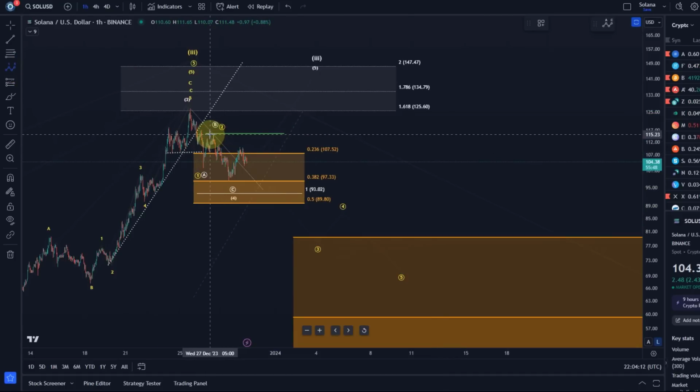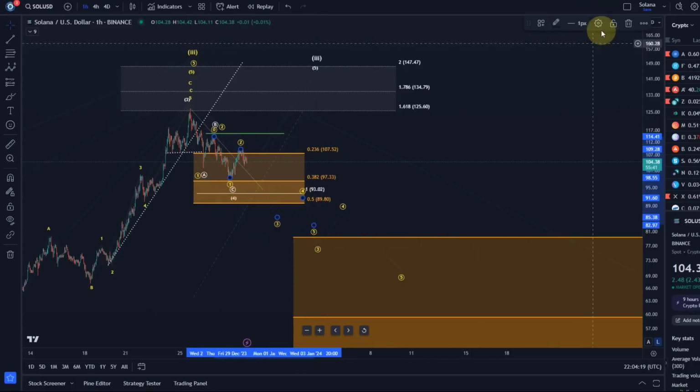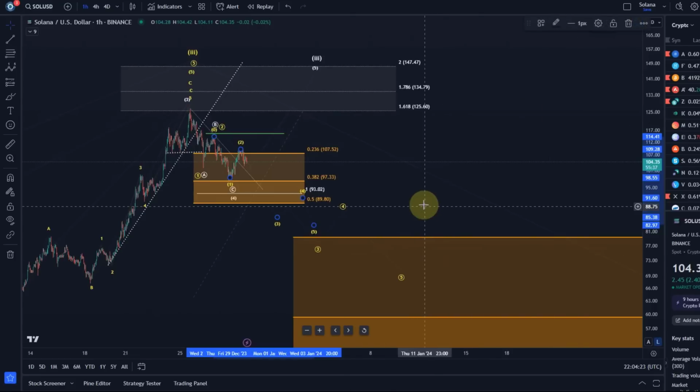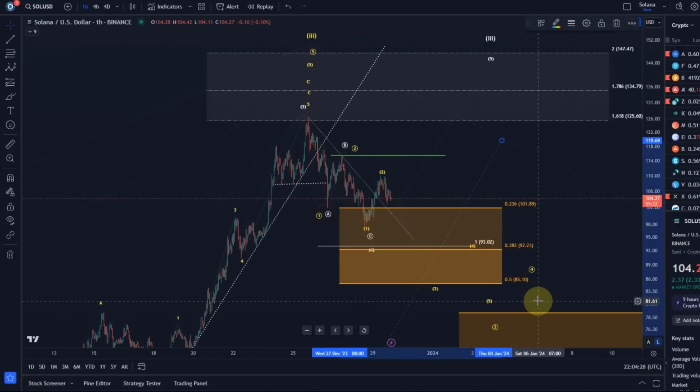And then within this third wave, we have here another 1-2 setup, then another 3, 4, 5 of the lower degree. Therefore, I highlighted to you in the previous video that this yellow, more directly bearish scenario will reduce in likelihood with a break above the green line at $115.50, because a break above that level would invalidate at least the second 1-2 setup and would invalidate the bearish structure as it is here on the chart.